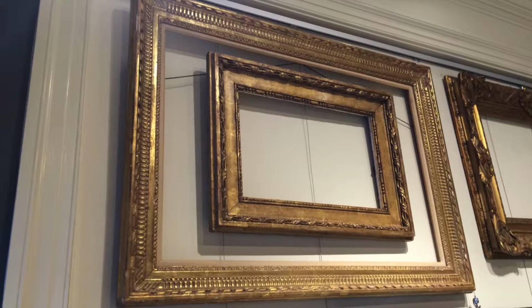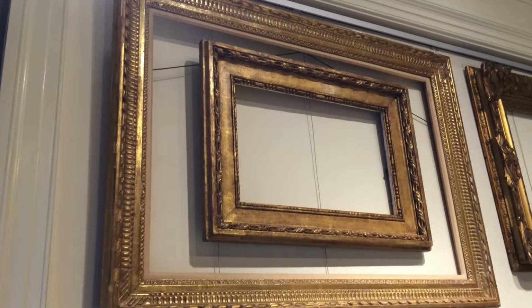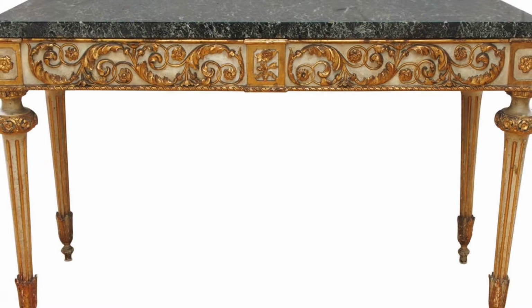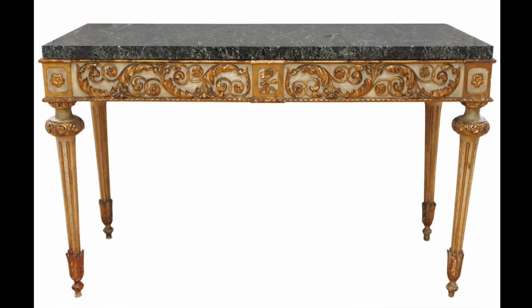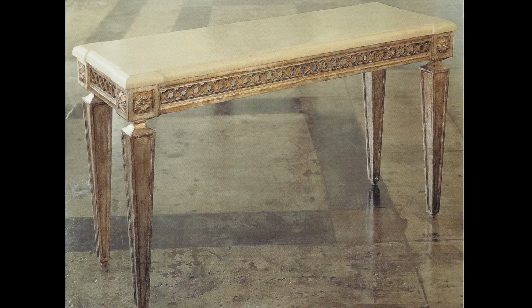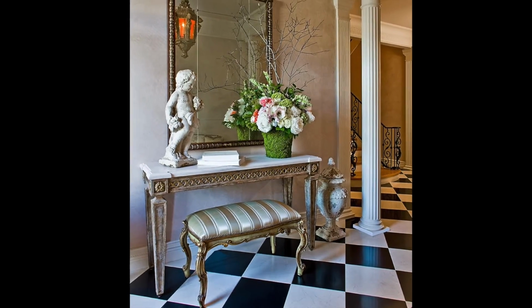A mirror always looks great in a foyer. These are antique frames. You could get an antique frame and put a bevel mirror in it. Now what if you had a large foyer? Well, you can handle a large foyer by putting in an impressive console, an antique one if possible. If not, there's some nice reproductions. This is a reproduction which we used in a foyer here, so that can work.